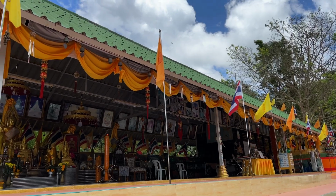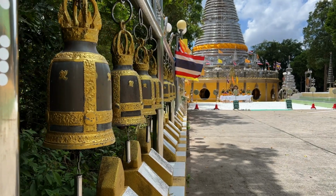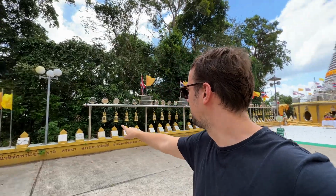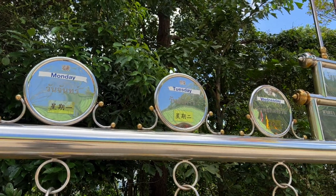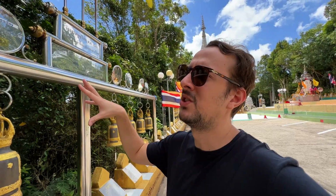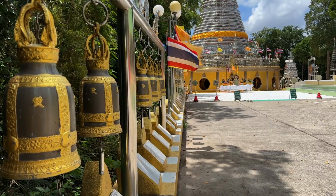All these chimes ringing in the wind really set the tone and the scene for this temple. There's definitely an aura or a presence of calmness here. It would be nice to go from the start and ring all these bells as you walk along, but I don't want to disturb the peace. But actually, above each bell, we've got the days of the week all laid out. This could be something to do with your date of birth. I'm not exactly sure. There is no English transcript.